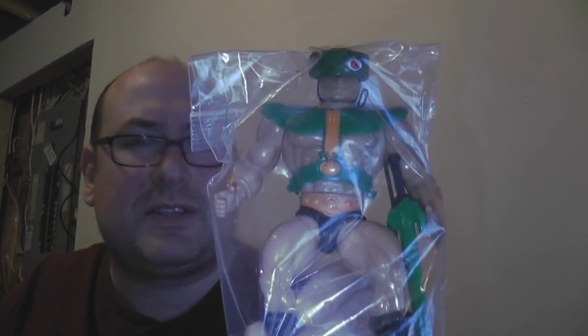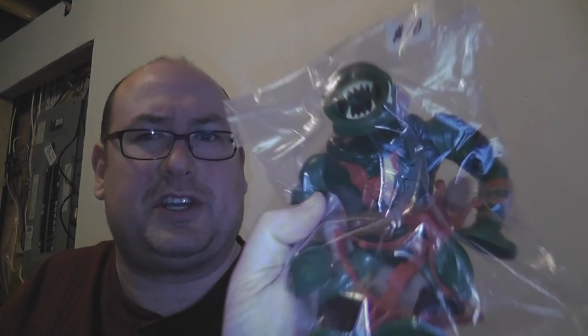This is the only one that's not complete. He's missing his sword, but I have a battle damage He-Man, so I'll have to see if anybody has that. I think this guy's called Jitsu. He's got karate chop action. And there's two more here. Triclops. And then suction cup guy.